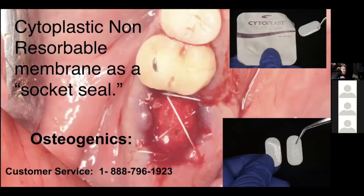And this is the last one I'll give you. This is a membrane that is also non-resorbable, and it's a dense PTFE. The beauty of this membrane that you're looking at is that you don't have to get primary closure. So it's a beautiful thing.